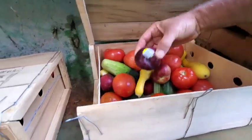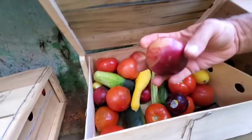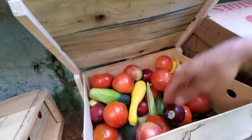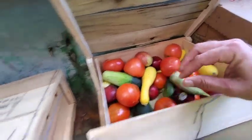And we've been getting some plums. We've been getting some really nice plums. That's a really nice plum. And like I say, I'm not sure if these are nectarines or apricots. Maybe one of you guys can tell me what that is. But man, we've been eating the mess out of them. We got some squash. Look at that. First bit of okra's coming. Got a little piece of okra.